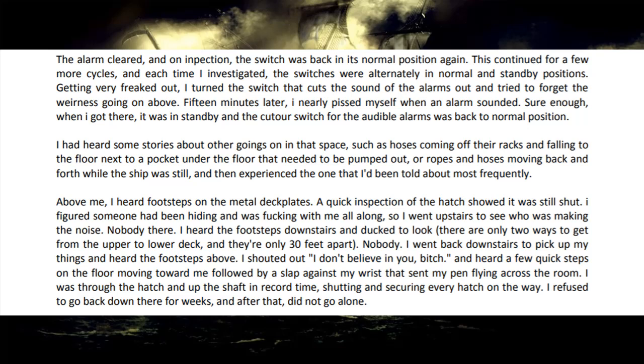Fifteen minutes later, I nearly pissed myself when an alarm sounded. Sure enough, when I got there, it was in standby and the cutout switch for the audible alarms was back to normal position. I had heard some stories about other goings on in that space, such as hoses coming off their racks and falling to the floor next to a pocket under the floor that needed to be pumped out, or ropes and hoses moving back and forth while the ship was still, and then experienced the one that I'd been told about most frequently.